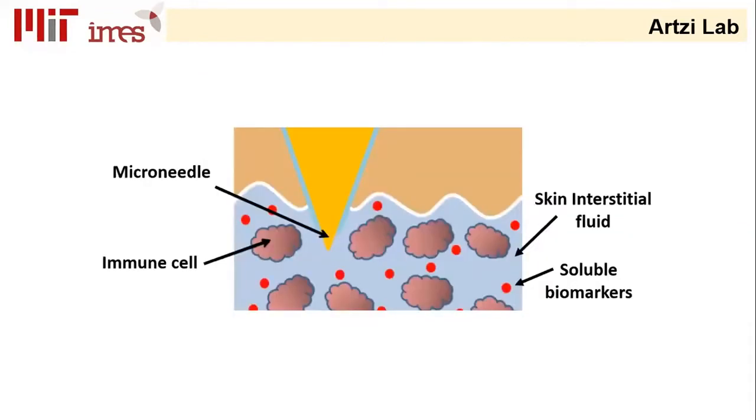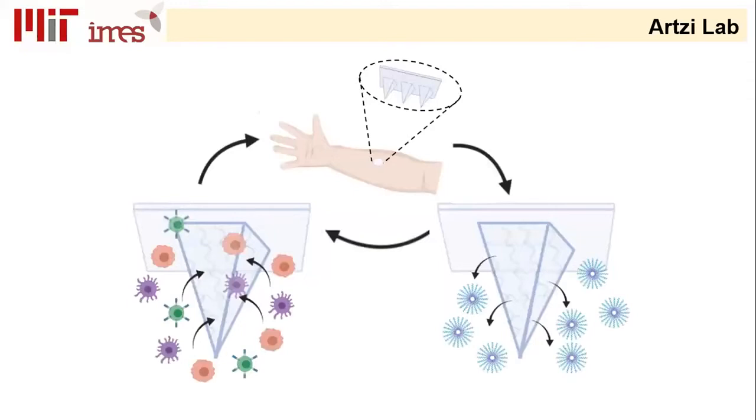Interstitial fluid is a tissue that is very rich in immune cells and other soluble biomarkers. So if we sample it, it can give us information on the patient's health, just like a blood test. Inspired by the research performed at the Institute, our group has developed a microneedle platform that integrates a therapeutic and a diagnostic arm within the same patch to treat cancer.